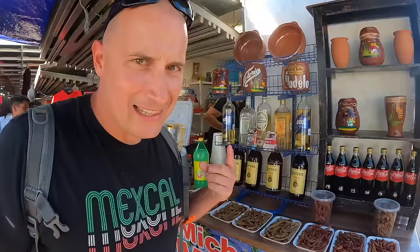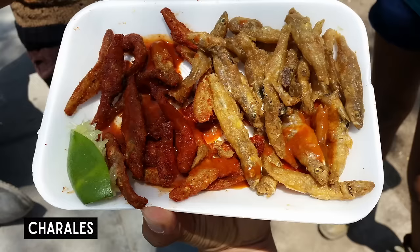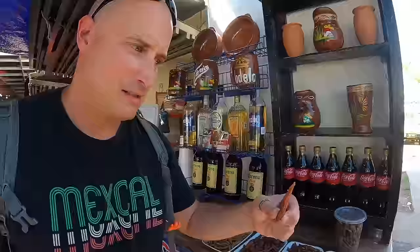These little fish we've been seeing all over the place, they're called charales. And they come from the lake, they're fried, and they spice them or they leave them plain. I'm sort of intrigued, and this lady said I could try one. All right, give it a try.